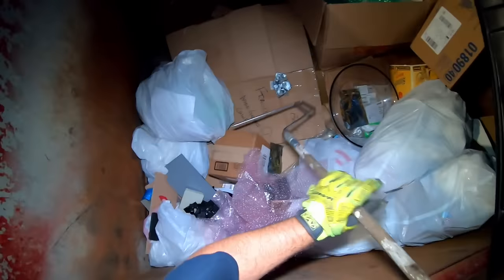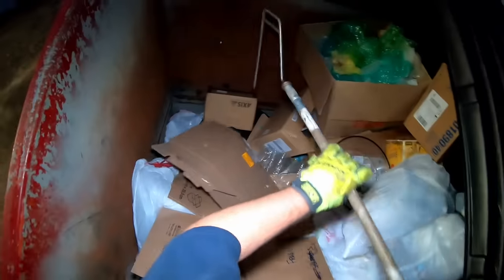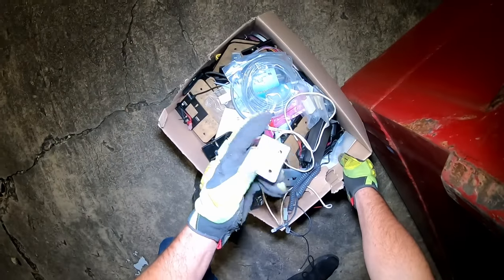Let's see here. Make a little bit of mess. That's okay. All right. That's empty. Little box, lots of bubble wrap. That's empty. All those are empty, empty, empty. All right, so we got us a box of all kinds of crap. Clean all this stuff up here. Awesome, look at that, man. That looks like a piece of aluminum, huh? All right. Rock and roll.